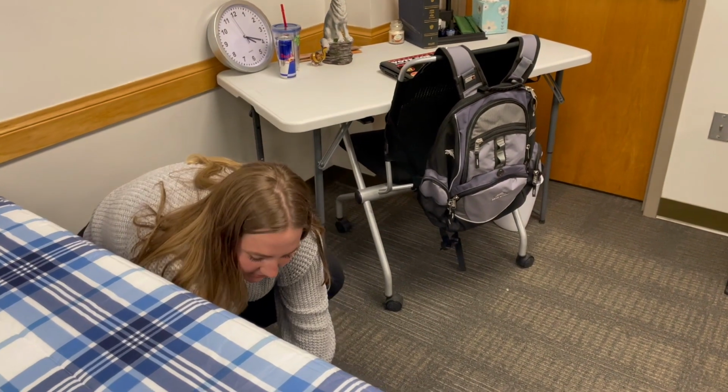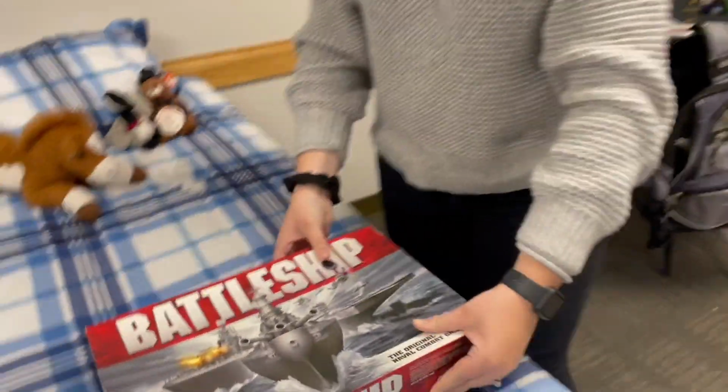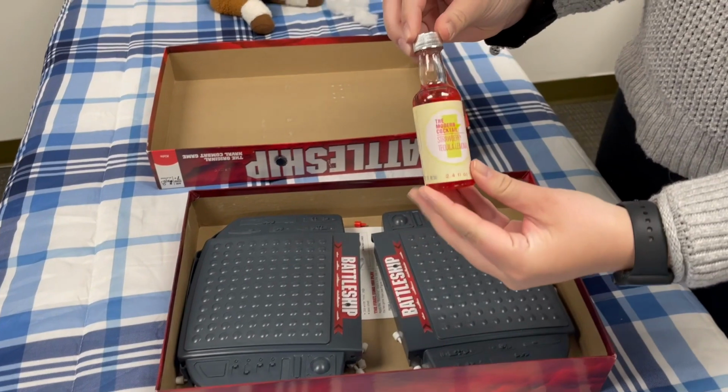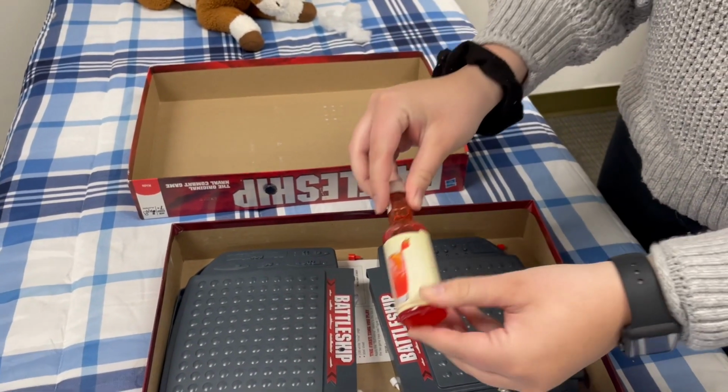Now we're going under the bed. Have a game of Battleship. It can be a fun game to play, but also a good place to hide things like cocktails or alcohol bottles.